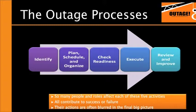During the execution phase, everything is fluid. So while we're executing the outage, we see a lot of changes that occur. When we get into a certain job, we find that our time estimates were off, that we need certain parts that we hadn't accounted for. Perhaps we have to cancel jobs and add other jobs, reallocate resources. It's very critical that the organization is working with one mind and one voice during this execution phase.